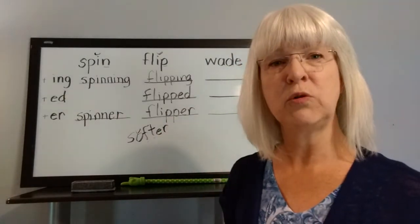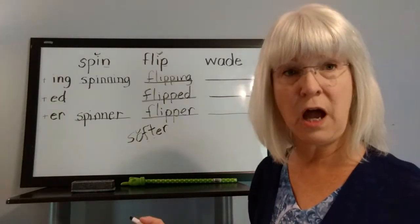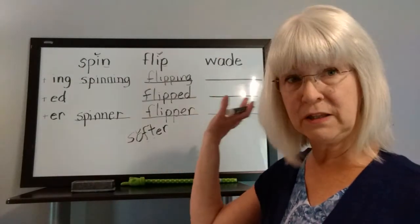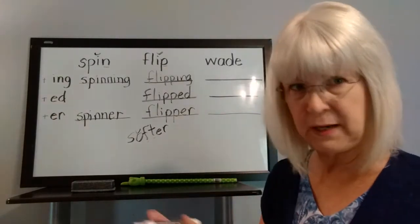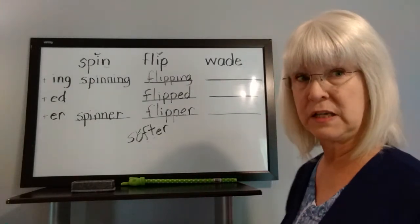And my board's kind of slippery. That doesn't look too good. But softer is an example where we would not double the consonant. So I told you sometimes you're not going to need to double anything or drop anything, but you just have to watch out for it. All right, here we go. And after you get really good at it, it'll just become second nature and it won't be so hard. But right now you really have to stop and think when you're adding suffixes.